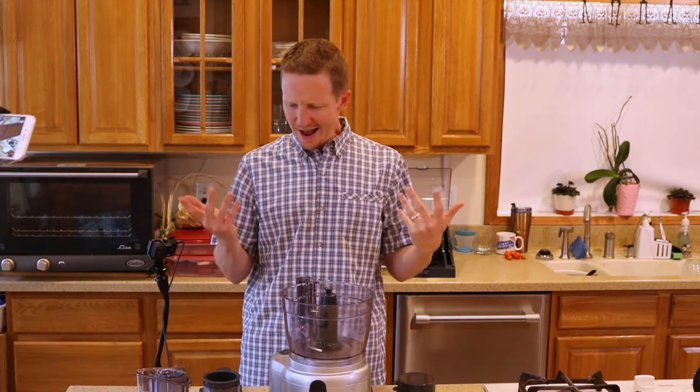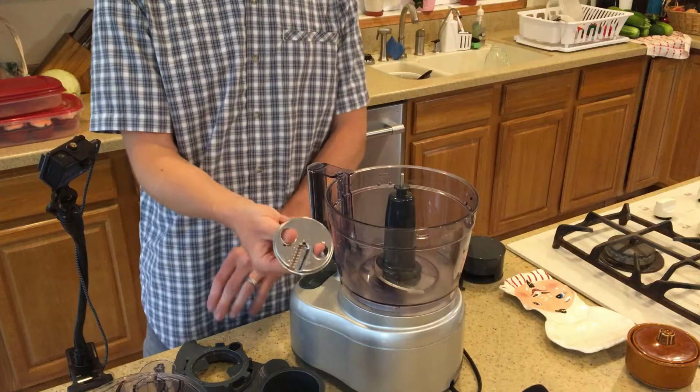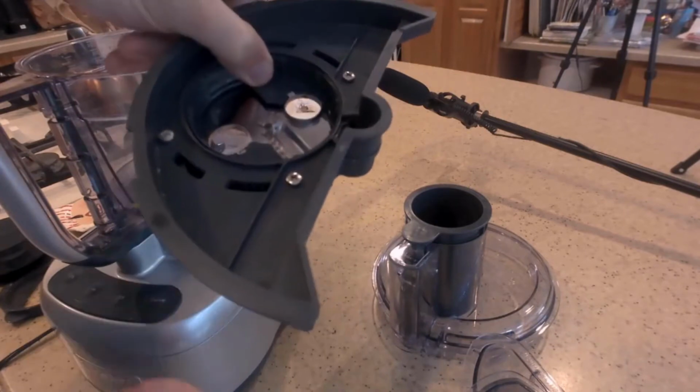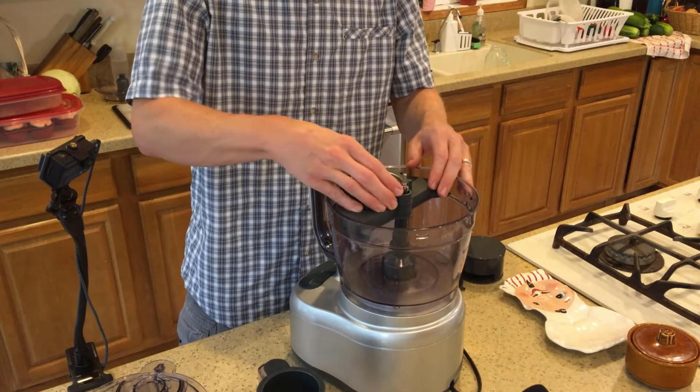But then I realized, hey, I have a spiralizer attachment to this Cuisinart food processor. Let's try it out. So you have the blade like so, fits into the unit like that, clips right in, stick that right over the post.